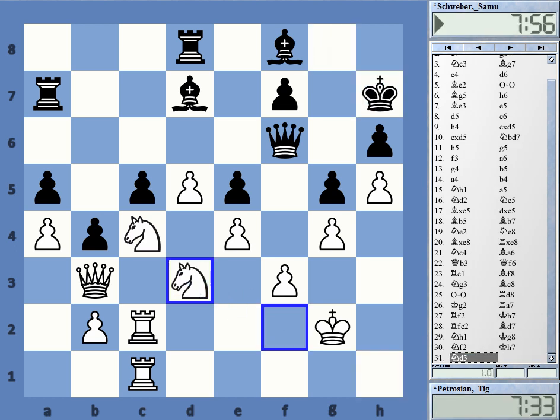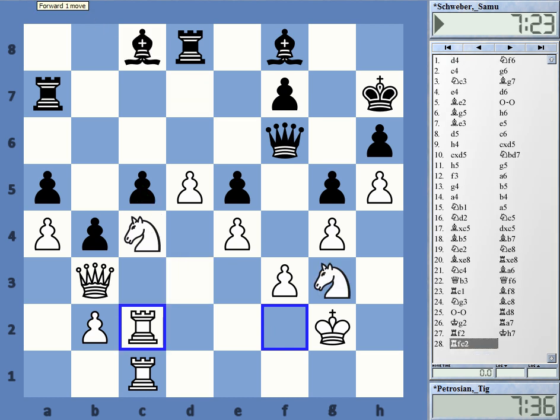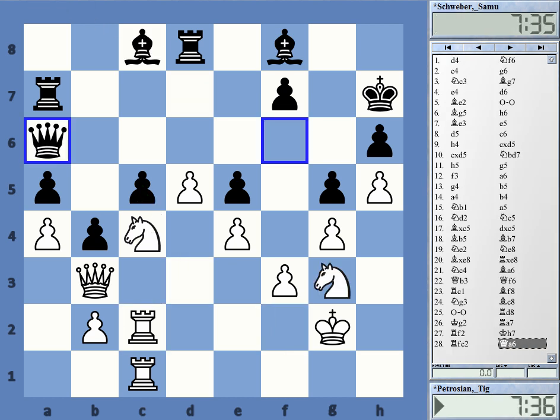And here we are. Now the idea would be to play knight e3 and then take on c5. Yeah, white can maneuver behind the pawn chains, and he really has time to find his optimal setup. In the game, Schweber played queen to a6. Yeah, and now it's an interesting situation.